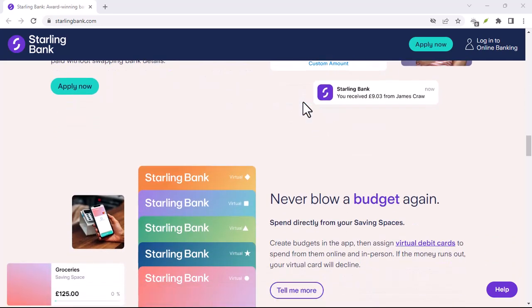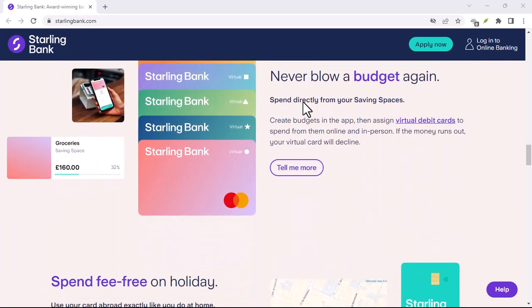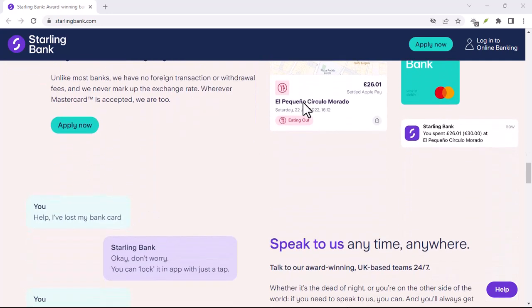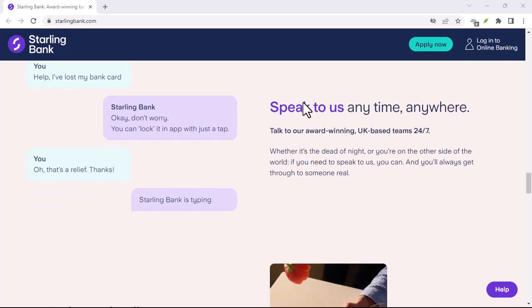Have you ever been frustrated with your bank's app? Maybe it's slow, clunky, or just not user-friendly. If so, then you'll definitely want to check out the Starling Bank app.